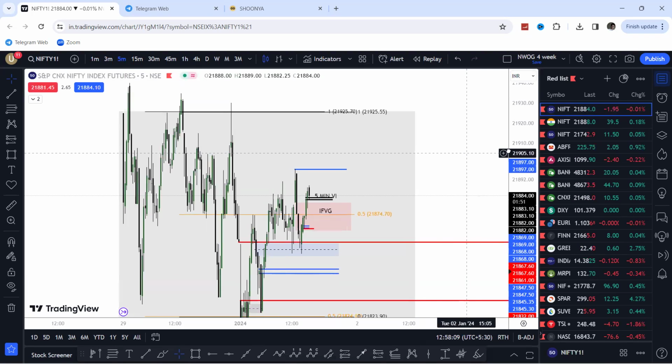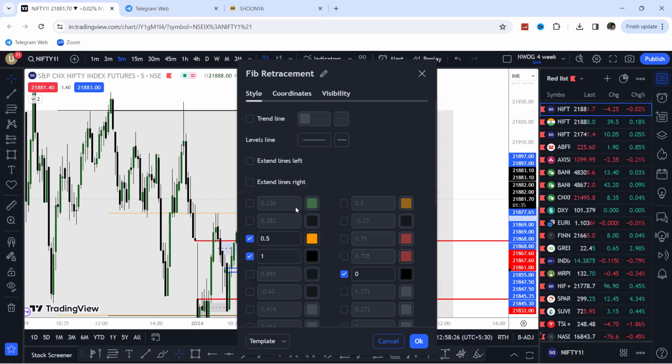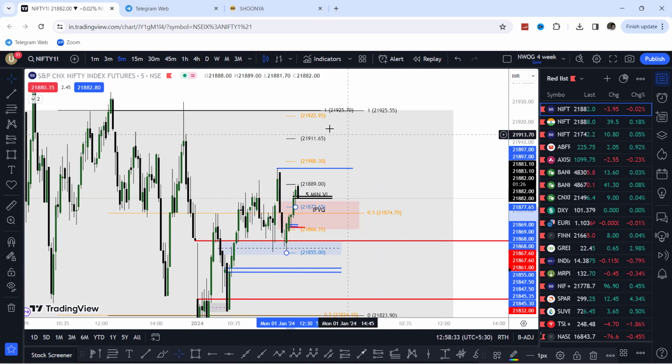I would like to see the price like from here, it should rip up very strongly, very strong up move. If we can keep this open, it's going to be even good for us. But if it starts filling that up, then I will have to rethink this, that the markets are definitely not doing something that we would like. Okay, so standard deviation 2 is here.